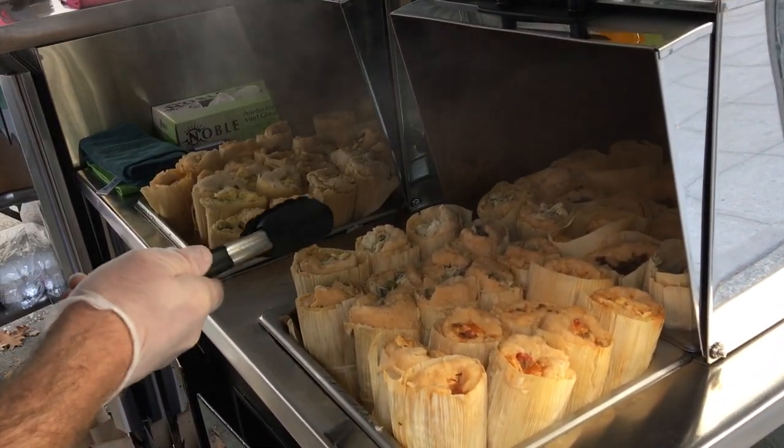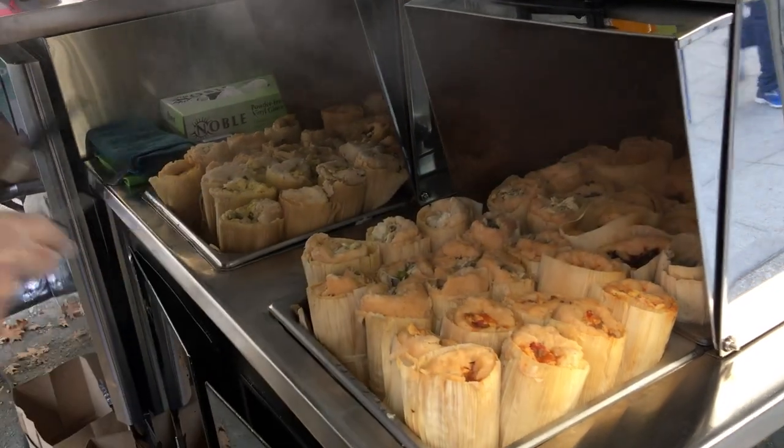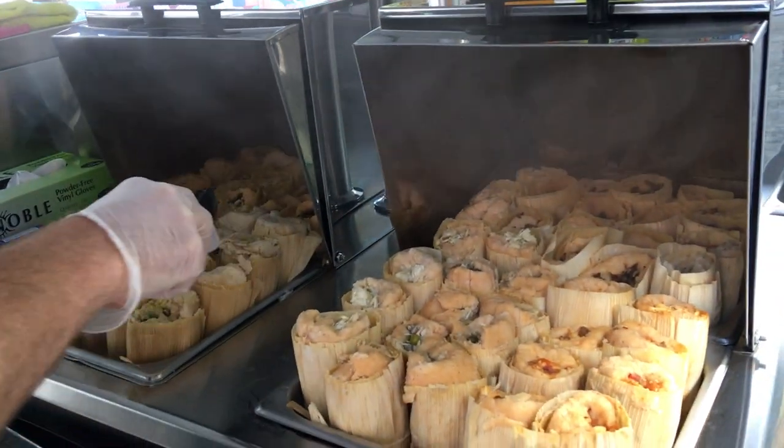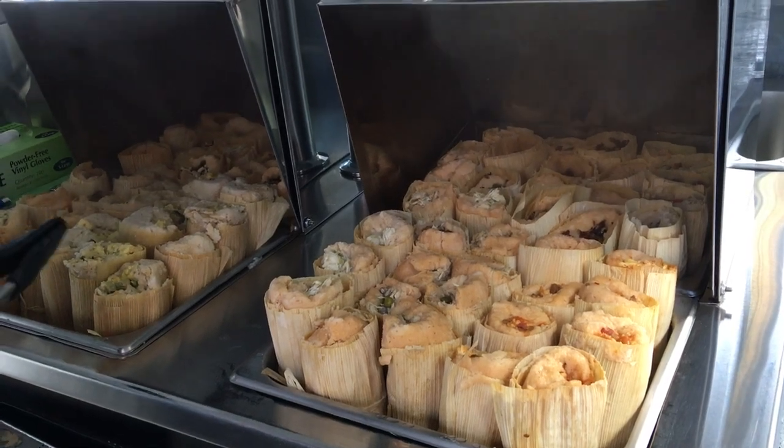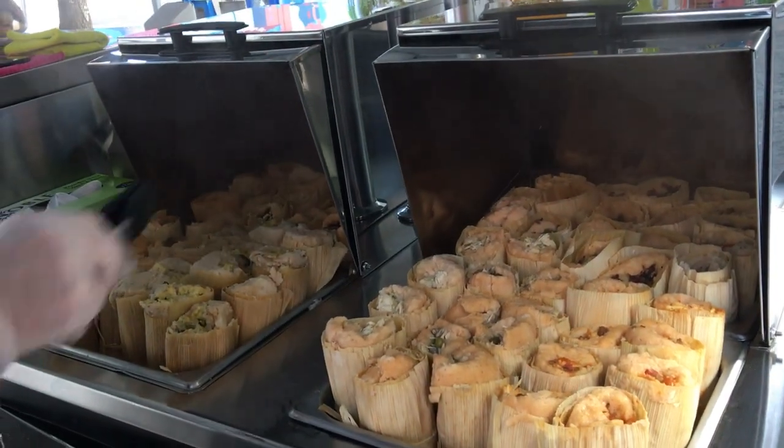Chicken, sweet potato, black bean, the poblano egg and cheese, the vegetarian option, but in my opinion, every bit as good, if not better, than the sausage one. I like this one better.